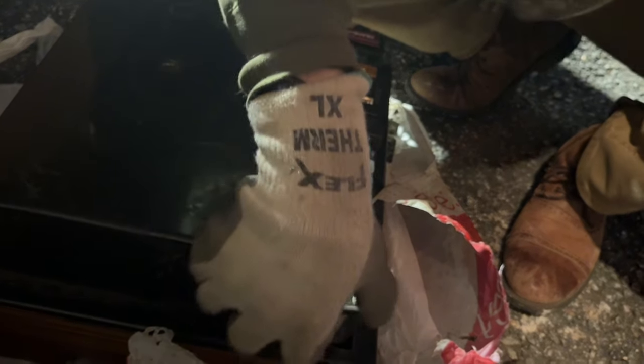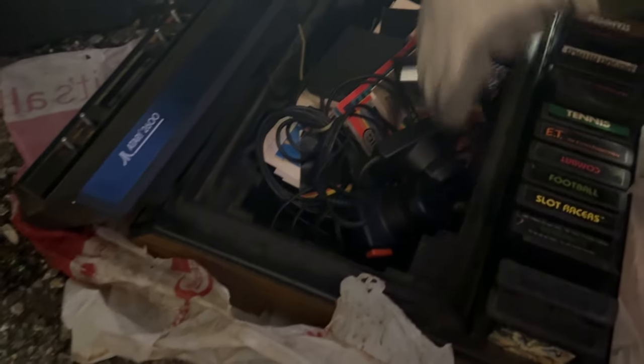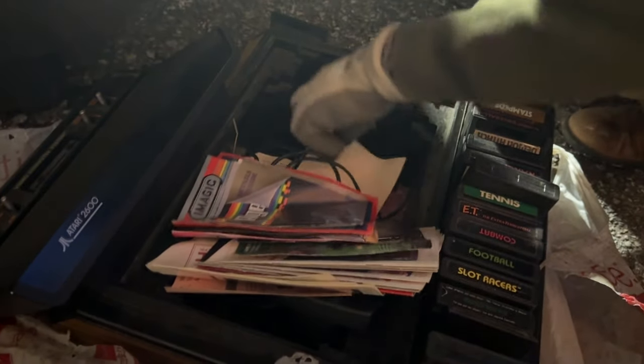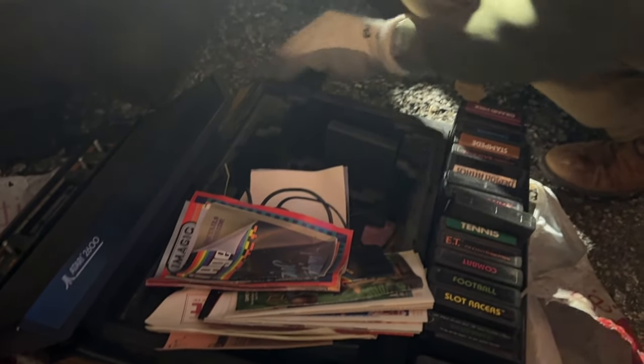Backgammon and Missile Command. It's like so perfectly organized, it's creepy. Now the question is, are the cables in here with it? Oh. Paddles, cables, Atlantis. We got some of the inserts. A lot of the inserts. That'll add a couple bucks. Asteroids. I love it.